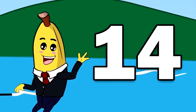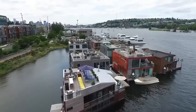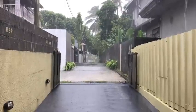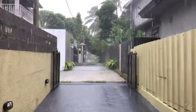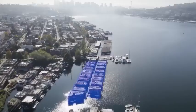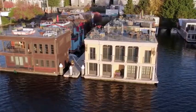Number 14. Seattle Luxury Floating Home. Now, you may or may not be aware that Seattle is a famously wet place. In fact, they get an average annual rainfall of 39.34 inches, and that's quite a lot. So a home that floats, that's probably not really a bad idea. This is one super fancy house for really fancy people.